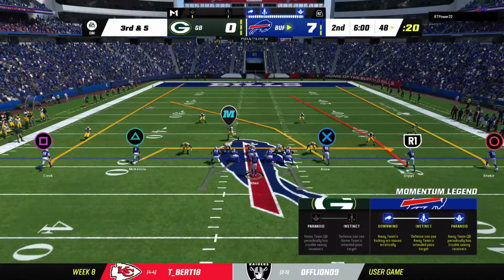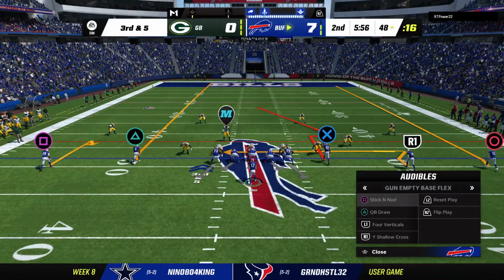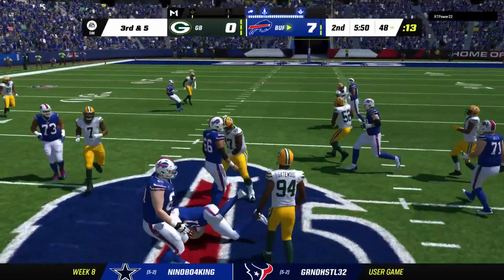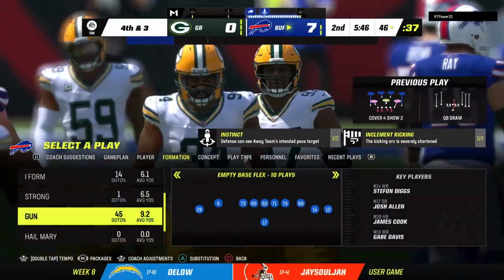The Packers bringing in an extra member of the secondary here to try for the 3rd down stop. And he'll be stopped well short. Only 2 yards there. 4th and 3.